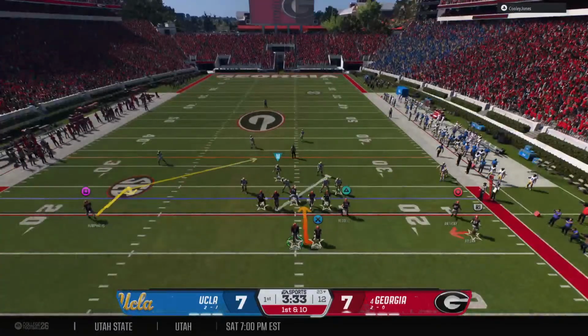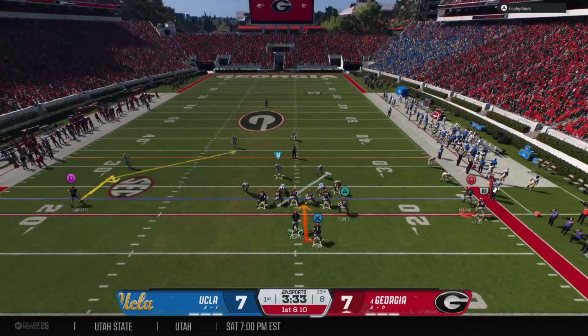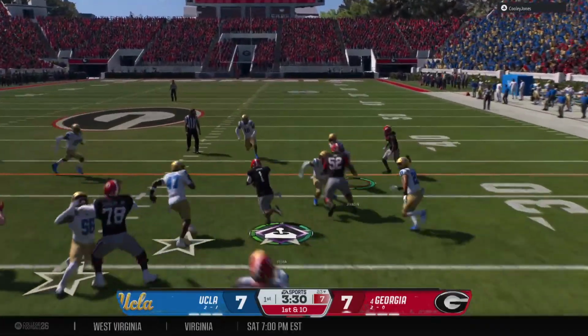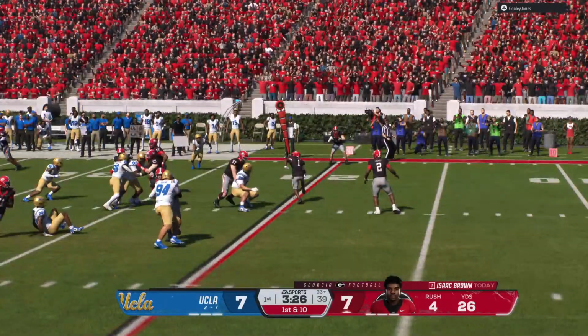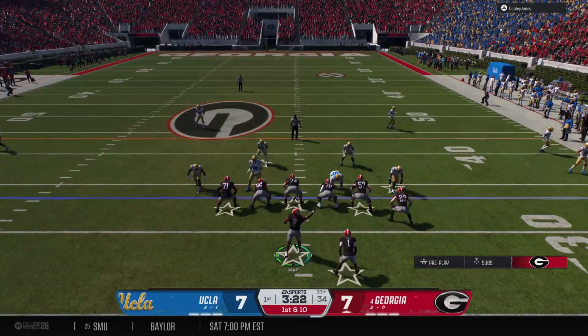This drive opens up at the 23-yard line. To the ground with the back. Brought down at the 33, but not before he gets 10. The Dogs headed quickly to the line.